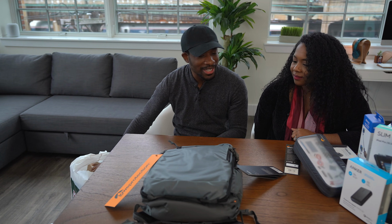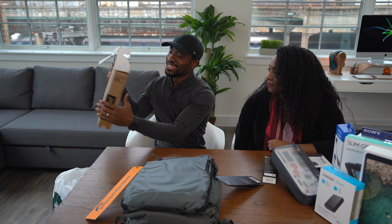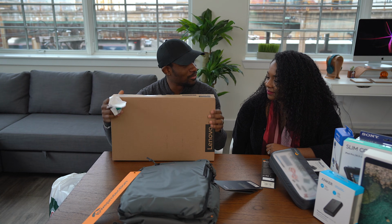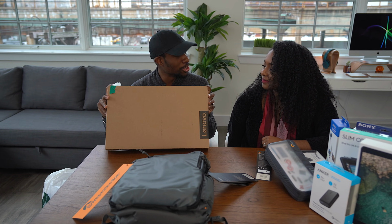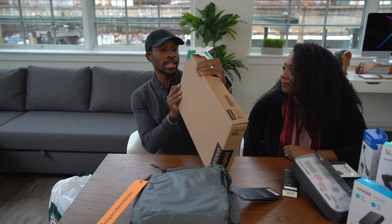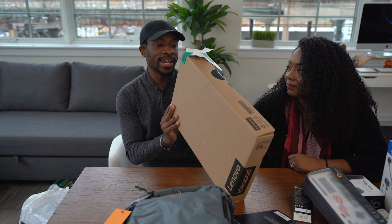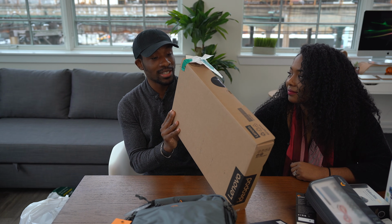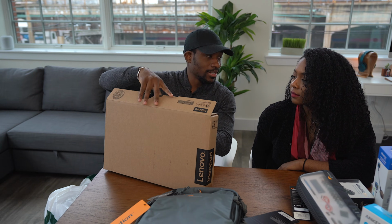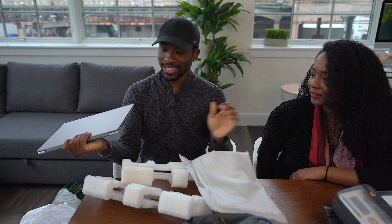All right, I should just hit you with the big guns right now. Go ahead, I don't care. So I got me a laptop, a full-blown laptop from Lenovo. Nice. This has an AMD Ryzen 3 2200, 2.5 gigahertz, 8 gigs of RAM, 128 gigs of solid state storage, and it's only $450. Look at that.